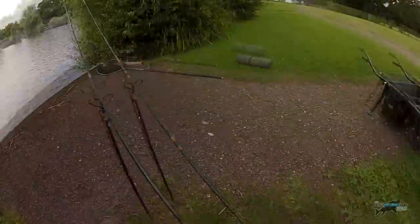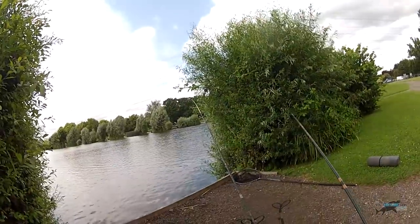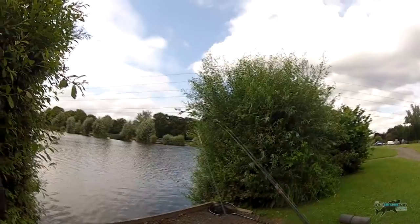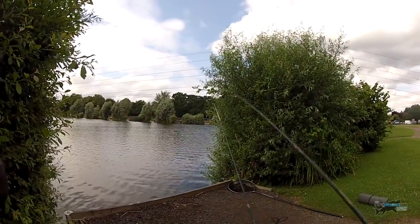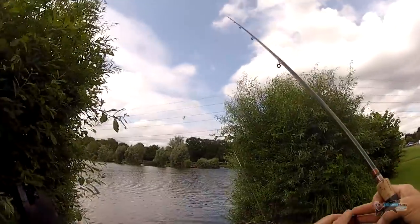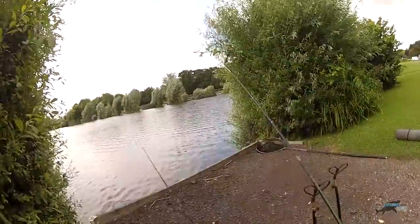Check your drag. I'm going to bring the other one in because I've had a huge bang on that one. This one I'm just going to tighten, just tension the rod tip barely. Now, there we go, let's get the other feeder in. Same thing with this one.